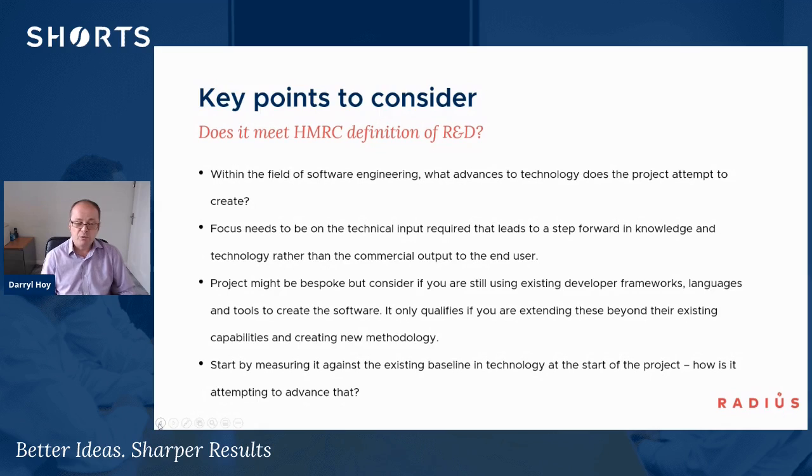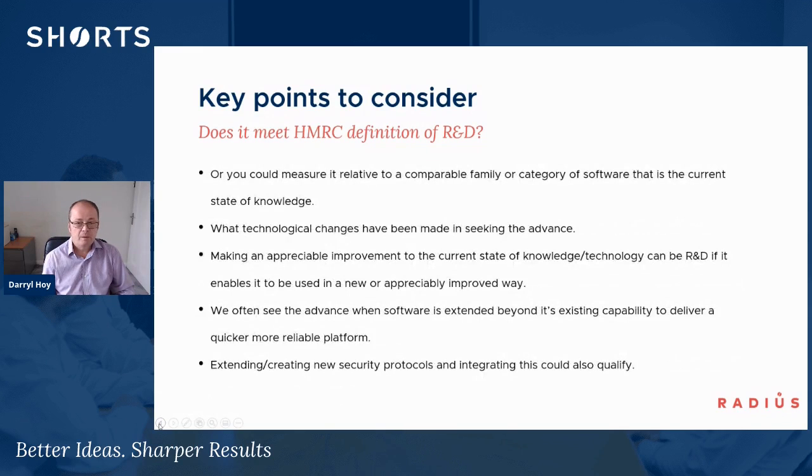So a good way of measuring this is to look at what the existing baselining technologies are at the start of a project, what's available in open source, and how it is that you're trying to advance that technology forward. You could also look to measure against a comparable family or suite of products that's seen as the current state of knowledge. What technical changes have you been trying to make?